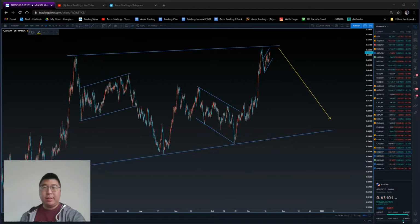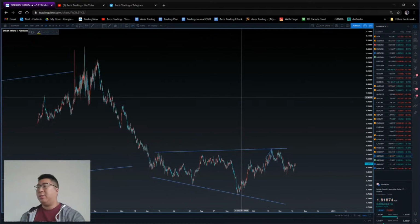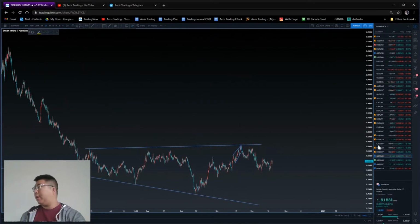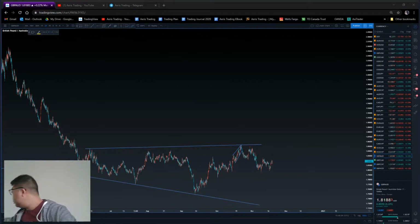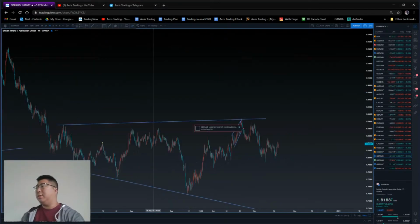Hi guys. So let's continue with a few other pound pairs that you guys are looking at. They're really not on my watch list, and I'll explain my reason at least. They're not my favorite ones, so to speak. So let's look at pound Aussie. I think pound Aussie was one of them that you guys mentioned.